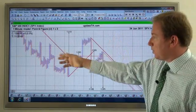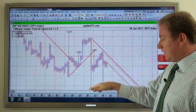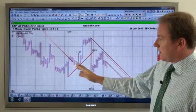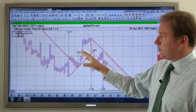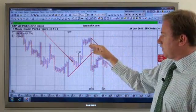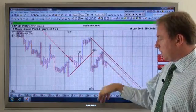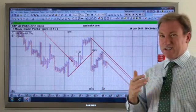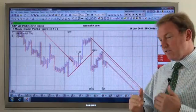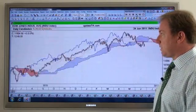If we look at the point and figure targets, 1199 was this big thrust that we saw last week. The 1319 target, we did have a move towards that, but it exhausted way before there at this 1300 level. So really the 1199, 1245. So let's say around 1200, 1250. These are the sort of next stops for the market that we'd expect to see.